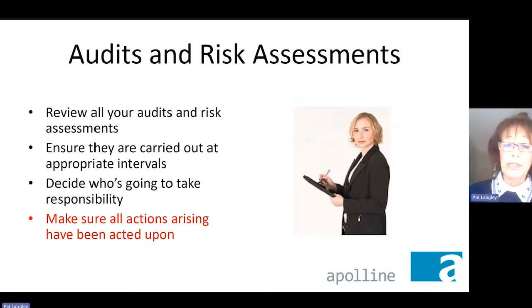I would suggest that risk assessments, though, are not left for more than a year. So every 12 months would be a good thing to do. Unless you identify a lot of risks in the practice, you make corrective actions, you might then want to reassess. Decide who's going to take responsibility for all the different audits and the different risk assessments.